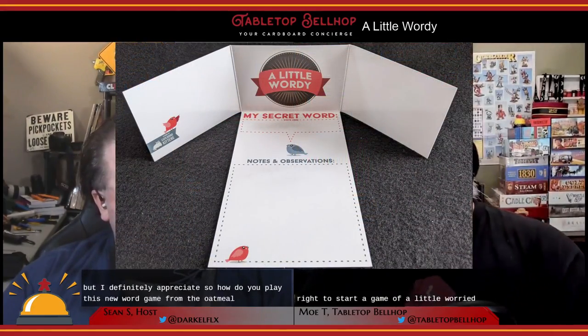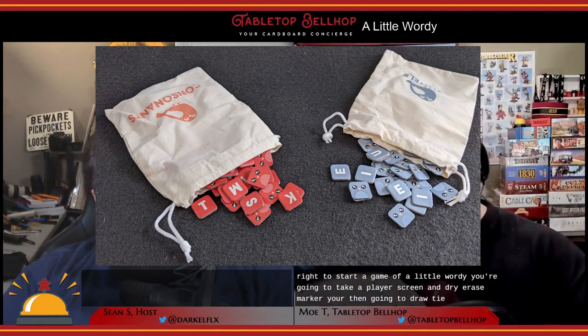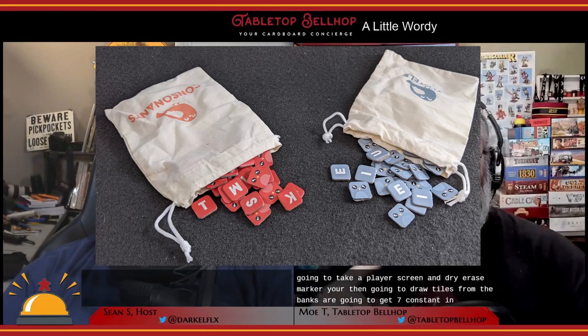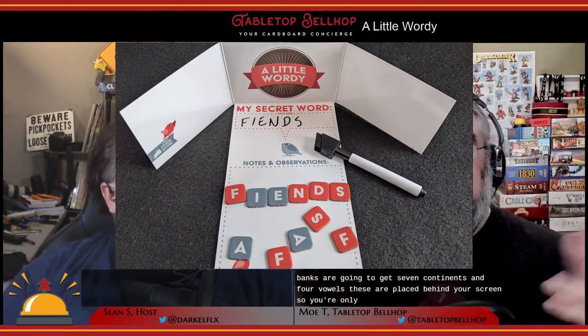Yeah. So, how do you play this new word game from the Oatmeal? All right, to start a game of A Little Wordy, you're going to take a player screen and a dry erase marker. You're then going to draw tiles from the bags. You're going to get 7 consonants and 4 vowels. These are placed behind your screen so your opponent can't see what you're doing.